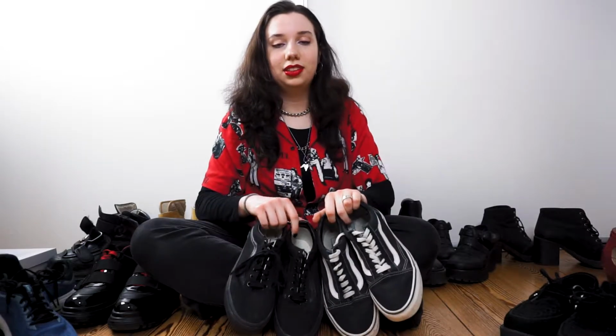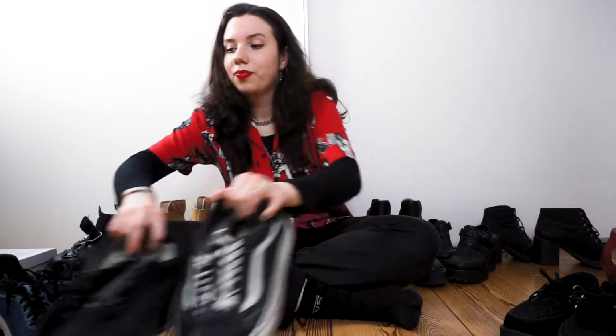Let's discuss shoes. I brought practically all of my shoes out here and I'm going to go through all of them and select out the ones I want to keep. Starting off, we have my Vans. I'm definitely keeping these. I wear these a lot. They're great. Would recommend. They're basic shoes, though I have to admit I wore these less than I expected, though they're great basics to have.